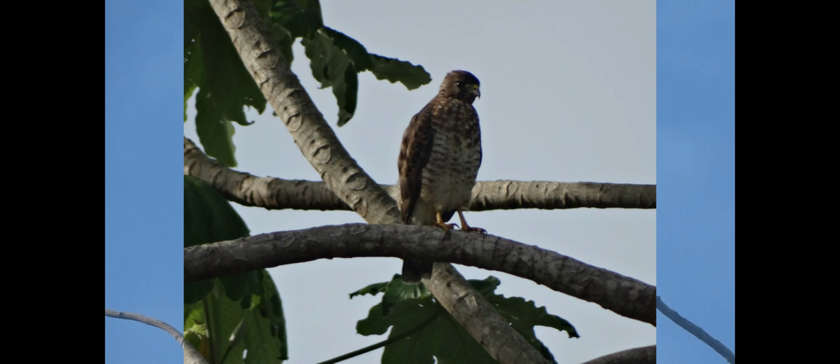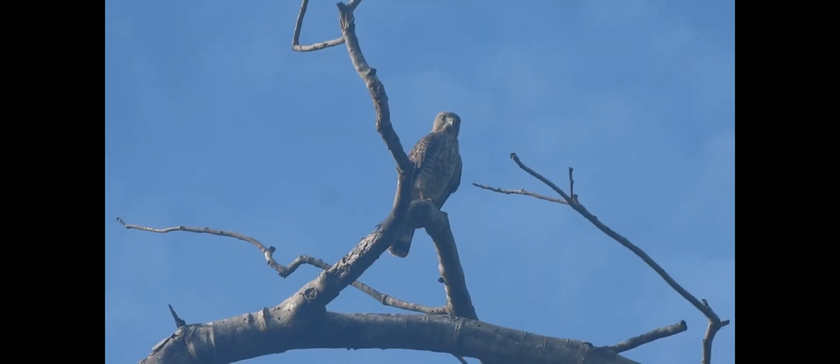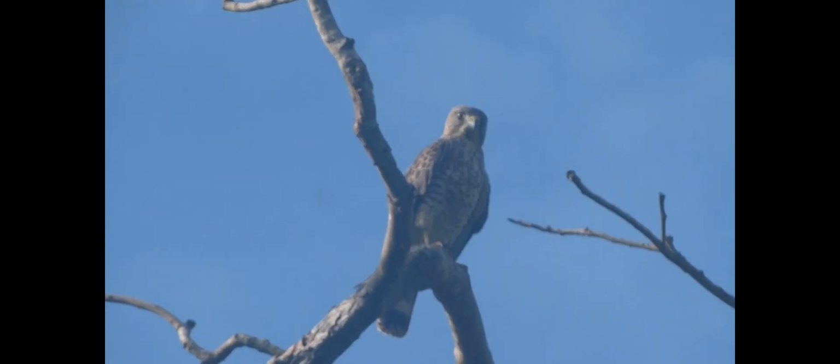Juveniles tend to be a lighter brown with coarse streaking on the underparts, particularly on the side of their breast, and their tail is narrowly striped.